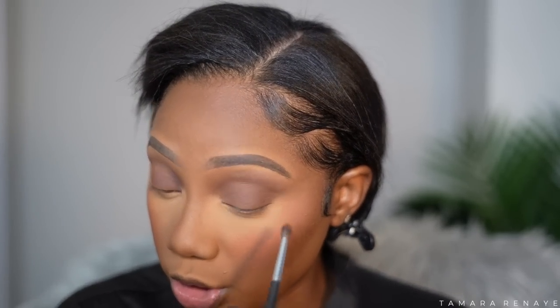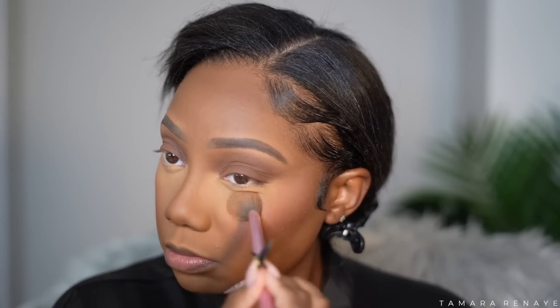All right, so I'm gonna go back in with that dark brown shade and apply this to my lower lash line. Wait, I wanna do something real quick before I do that. I just wanna go in with a tad bit more powder under the eye just to blend that blush line out. Okay.